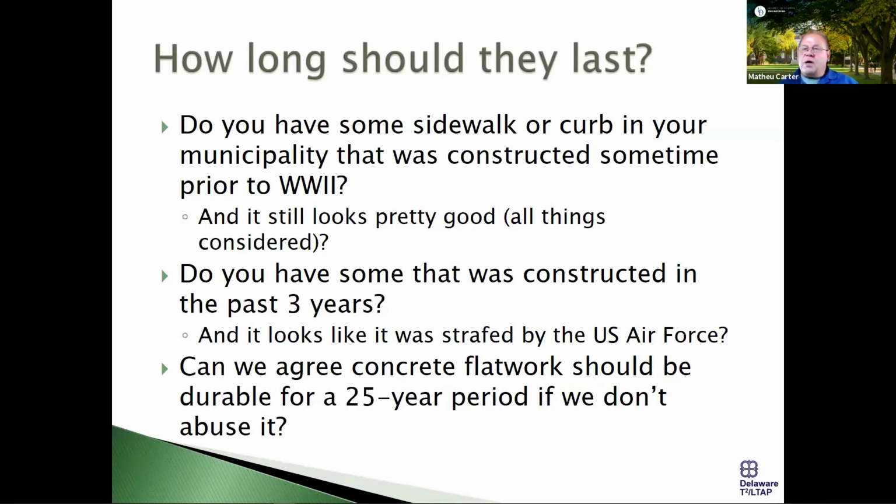And a lot of us have some that has been there for a long time, decades even, and still looks pretty good. And we have some that is relatively new, and you wonder what in the heck's going on with it. And I think we agree that if we properly construct concrete, we should certainly get a 20, 25, maybe 30-year life out of it pretty comfortably.